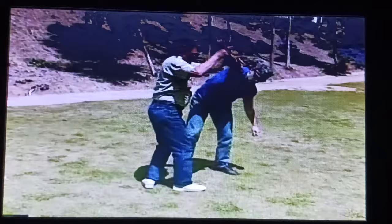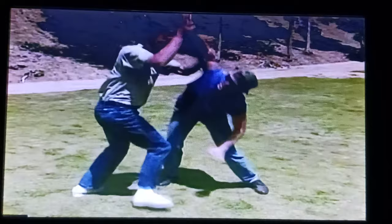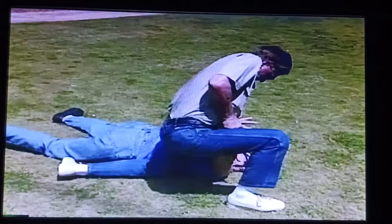Also apply pressure on his wrist, twisting his wrist. Watch again. Drive down hard on the top of the hand. The pain is inflicted. He lets go. Circular movement. Follow him down. Pressure is applied to the elbow and top of the wrist. Let's look at it again from a different angle.